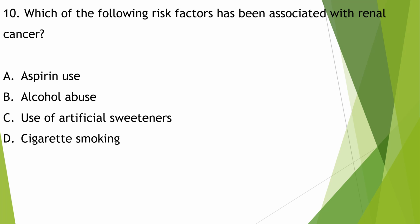Which of the following risk factors have been associated with renal cancer? Aspirin use, alcohol abuse, use of artificial sweeteners, cigarette smoking. Cigarette smoking is the most common risk factor for developing renal cancer. The majority of renal cancers are associated with a history of cigarette smoking or some form of tobacco use.